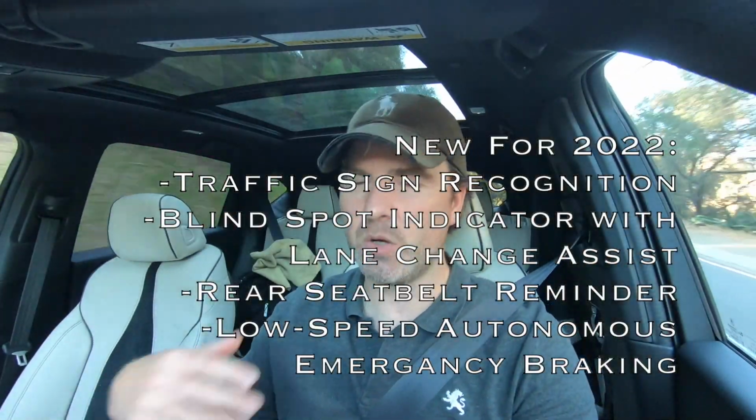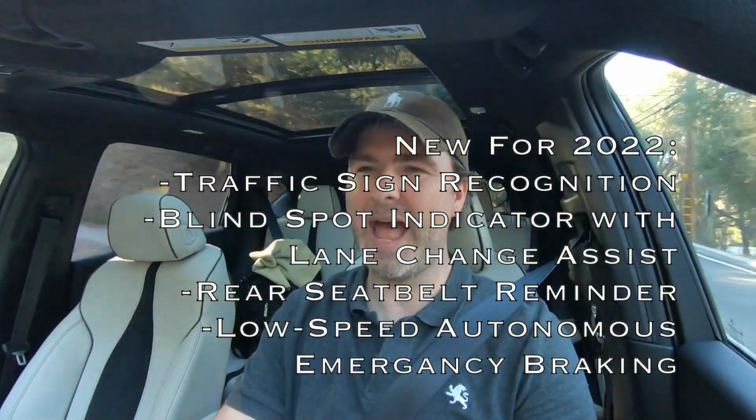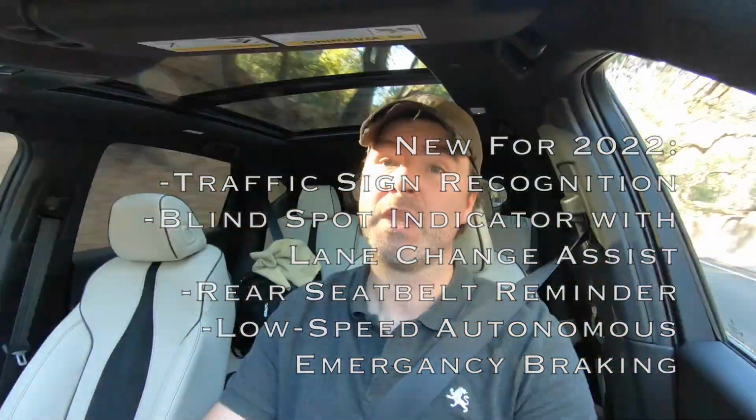And speaking of evolutionary improvements, Acura did also add some new safety tech to this car. I'll list that on the video now so you can see what I'm talking about. Nothing major here, but a couple more things to add to the AcuraWatch system. I do personally like the traffic sign recognition. That does make it helpful to get a better sense of what speed limits are and turns coming up. I think that's a helpful one.